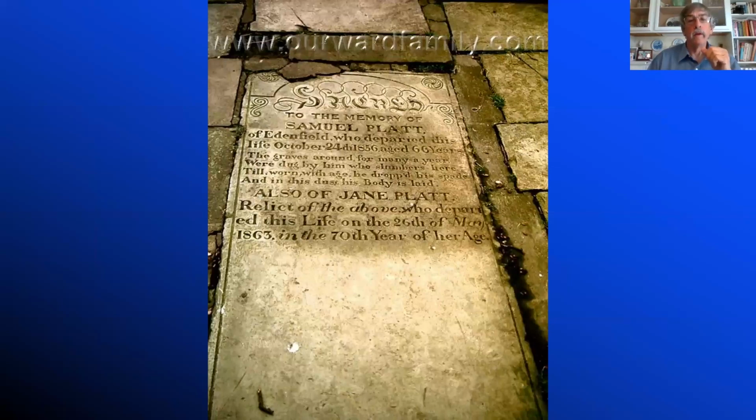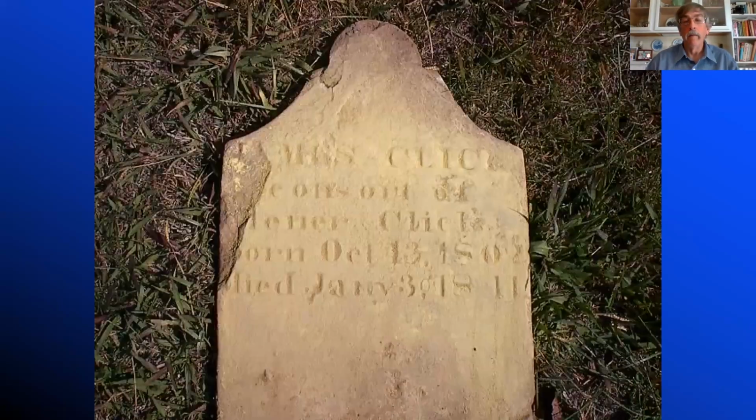Here's one that is the grave marker for the grave digger. The graves around for many a year were dug by him who slumbers here, till worn with age he dropped his spade, and in this dust his body is laid. And also his wife, who was his widow, the relict. So here's the one that I used for example of 4s and 1s before. Very tough to read.